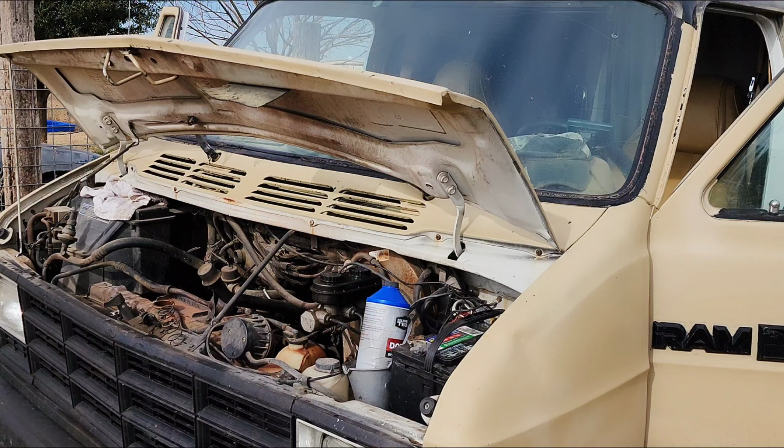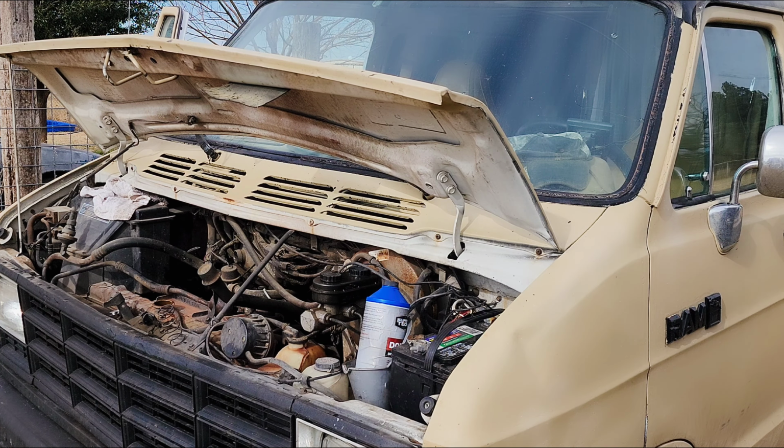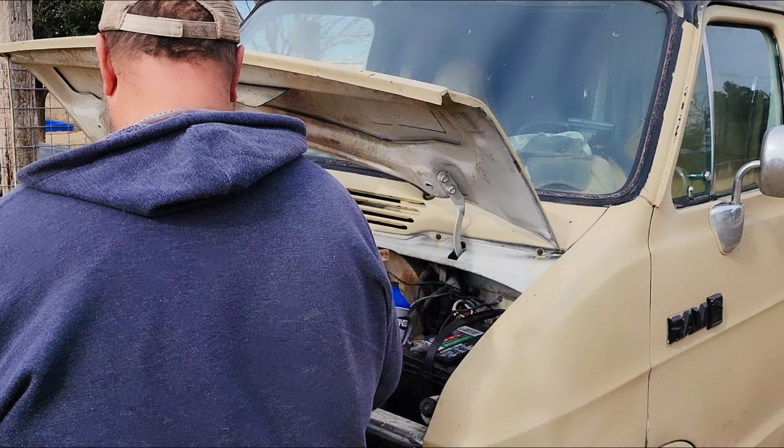So, it has some antifreeze in it. I don't have a tester. I can feel it's kind of slippery. Does that make sense? But I don't know that that's enough. So what we're going to do is go ahead and put some antifreeze in it.